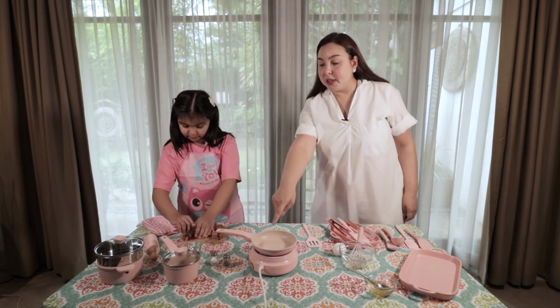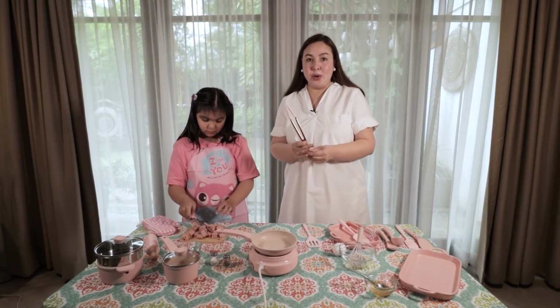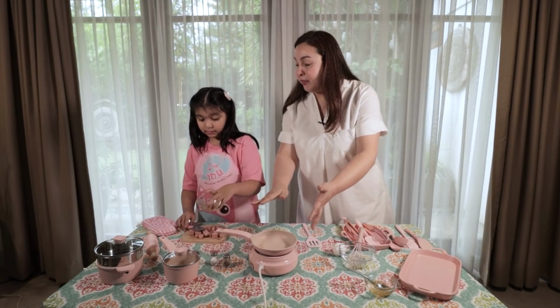I think it's a lot of spam. I don't think it's gonna fit here. So just cook enough for us. Look, oh, it even comes with a tong. This is so adorable. Because later, I use tong a lot when I cook. And a whisk. I just want you to be careful.